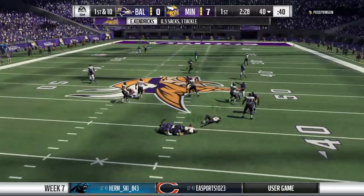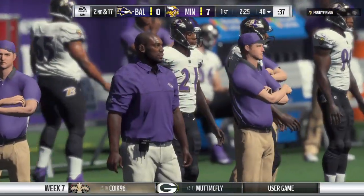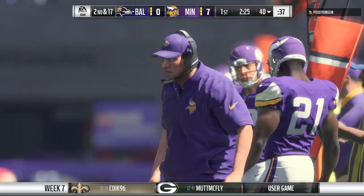And no escaping this time as he'll go down. They got him for a sack. Eric Kendricks coming on the blitz. He gets him for a loss of 7.